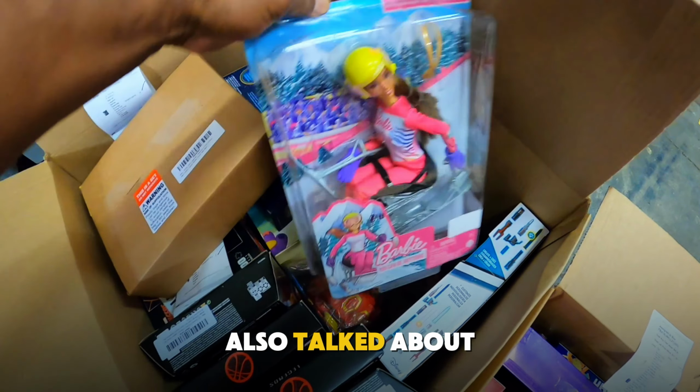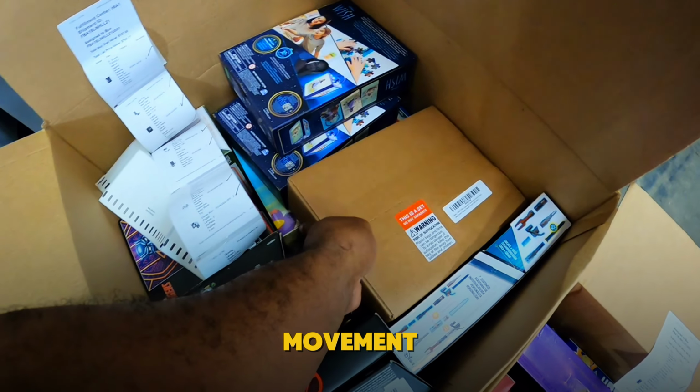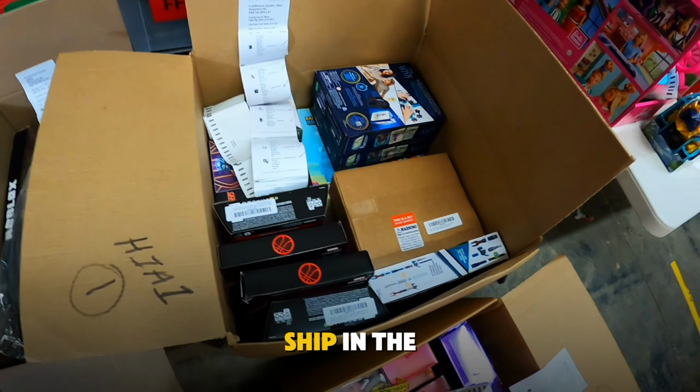Also, I talked about these dolls as well. I shipped them in on the last shipment just to see what kind of movement they was going to get at the fulfillment center. They're moving, but not that fast, so I don't know how soon I'm going to ship in the rest of them.